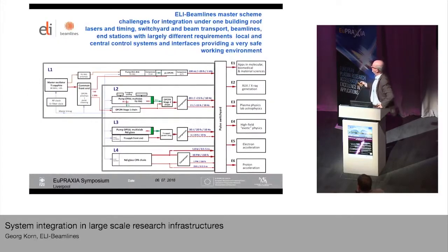So now that we have all this, the challenges for integration are coming. Everything under one building, under one roof: lasers and their timing, switch yards, beam transport, beam lines, end stations with largely different requirements, local and central control systems, interfaces, and this all needs to be in a safe environment. This is the task which took us so long to accomplish, and we are now seeing the first light coming, and I will show you that.